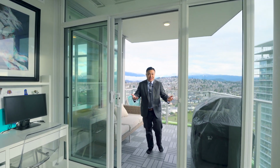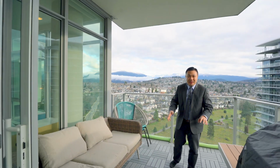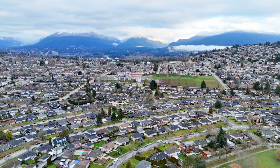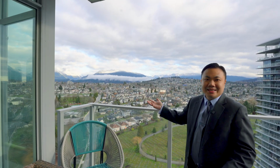Welcome to the 26th floor and your personal private patio with upgraded flooring and unobstructed view of the mountains. For days like this, the white caps on the mountains are simply amazing.